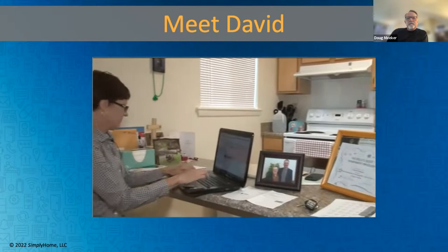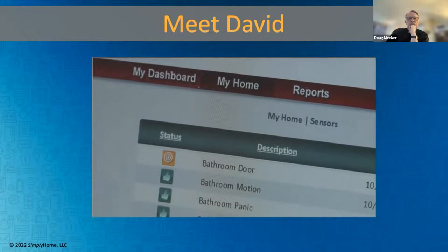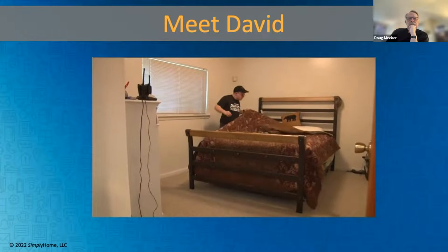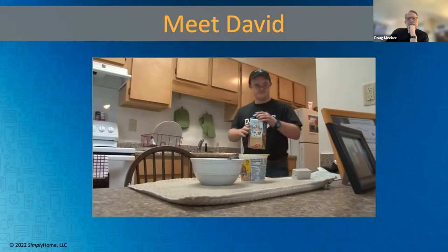The other piece is that I can track him through the computer, through the routine, whether I know it's prompting him or not. So if I get the willies in the morning, like, has he started his breakfast yet, I can log in without having to aggravate him and annoy him with phone calls.